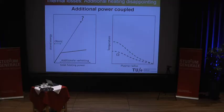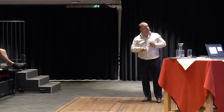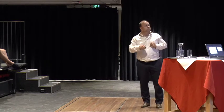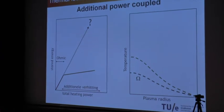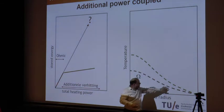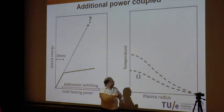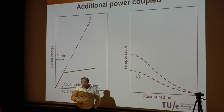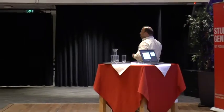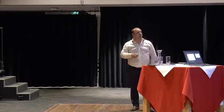And this is a problem. So here you see that as soon as we start to go over the ohmic power using additional heating, the stored energy increases way less efficiently than we were hoping for. Of course, if you look at the temperature profiles, the temperature distributions, initially we had some sort of bell-shaped temperature distribution, and with more power, yeah, it goes up. But it's the tau that is really not going up. Fine.